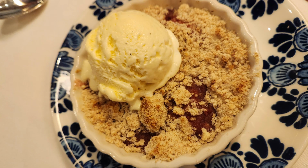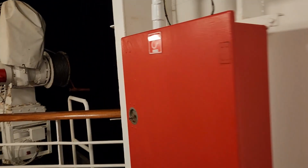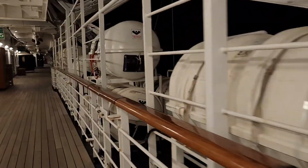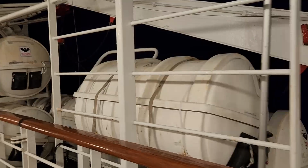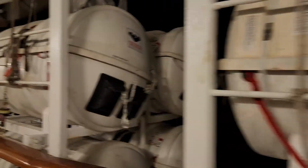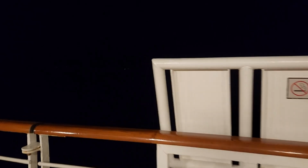And then off to take a little walk up to the main theater. Time to take a little stroll up to the front of the ship. There's a show starting in about 10 minutes. But after dinner, I like to go outside on the open deck. You can see land over there.